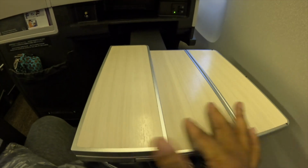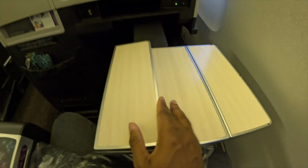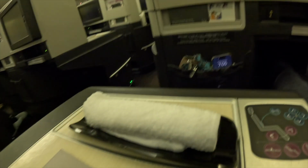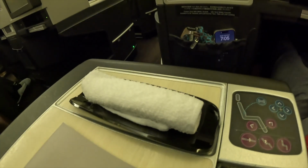I really do like the wood type finishing on the table. I love the small attention to detail that JL likes to implement on their aircraft. Very classy. Here you can see how they put their warm towel on this black plate. I mean, like I'm saying, JL just love this attention to detail.